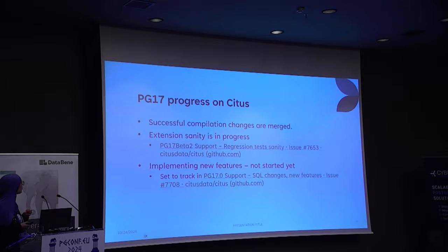And the plan for PG17 full support on Citus is by the end of 2024. So we expect to add the support by this time.